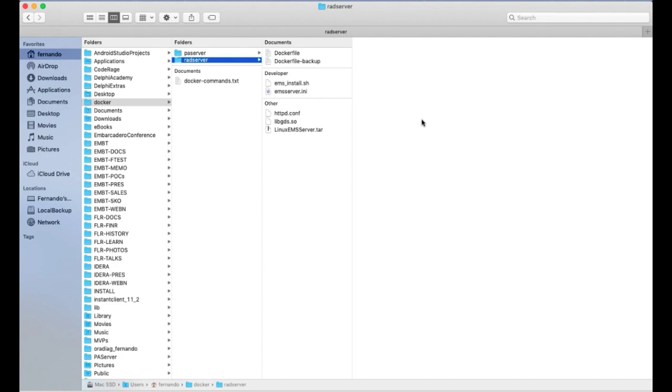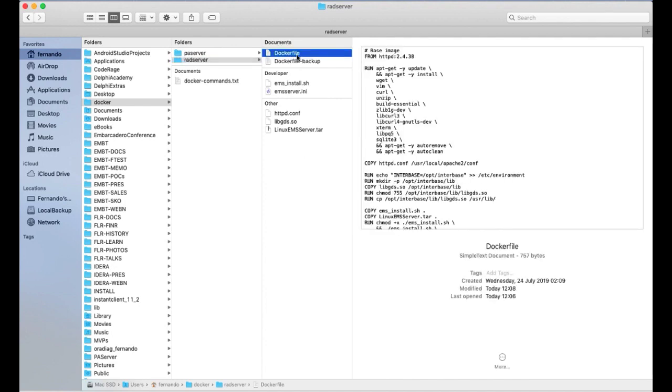Okay, so let's move ahead and understand now how to deploy RAD Server inside a container image. So we created the first container image using Ubuntu and just the PA server, so we can connect from the IDE and deploy our applications to this Linux container. And now let's understand how to put RAD Server running inside the container. So let's take a look at this Docker file, this new Docker file.